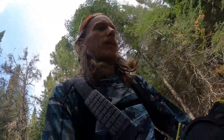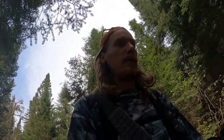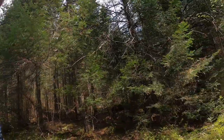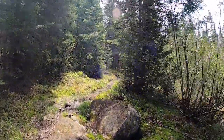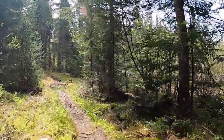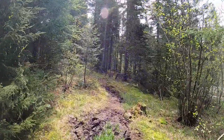We are getting some great weather today. Looked like it was gonna start off rainy and windy, but wow, the sun has really come out. I think I'm a little overdressed now, sweating it on these portages. Yeah, beautiful sunshine. Bugs are around, but not really biting, so definitely falling in the tolerable range. No complaints today.